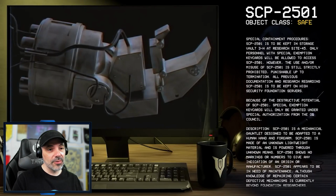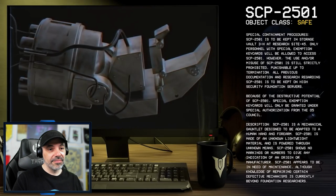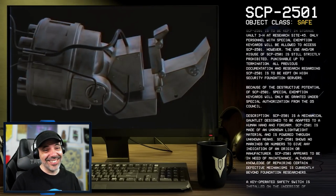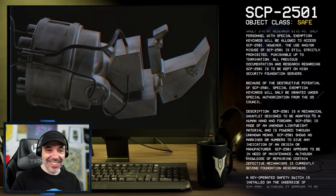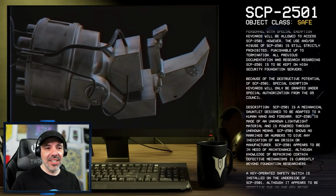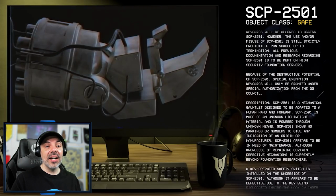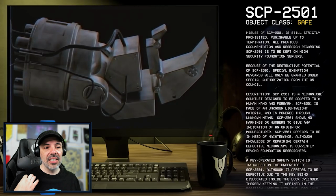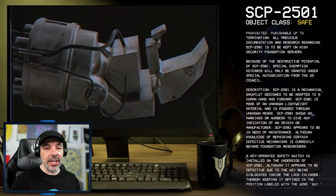Up to termination. All previous documentation regarding SCP-2501 is to be kept on high-security Foundation servers. Because of the destructive potential of SCP-2501, special exemption keycards will only be granted under special authorization from the O5 Council.